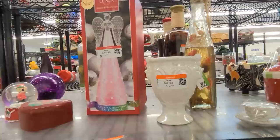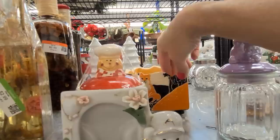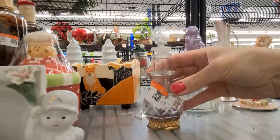There's a planter back there with foxes on. That looks really, really interesting. It looks like a project piece. It's very, very unique. And I'm also seeing here a lovely perfume bottle that I'm interested in. It's clear with some gold trim at the bottom. It's a bit worn, but that just adds to its charm. It looks so vintage. We'll take that.